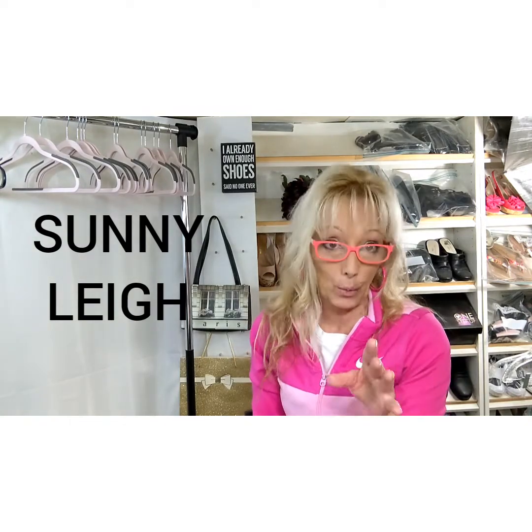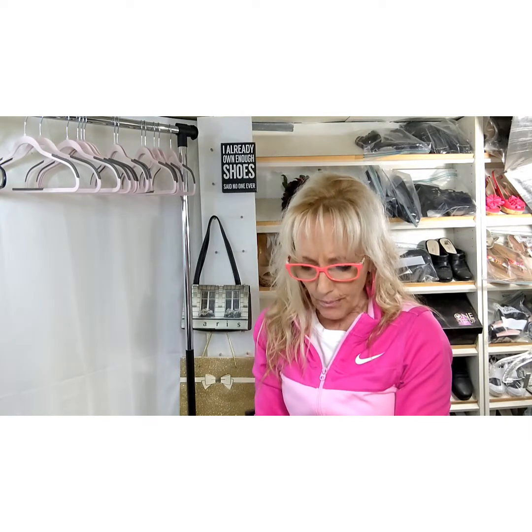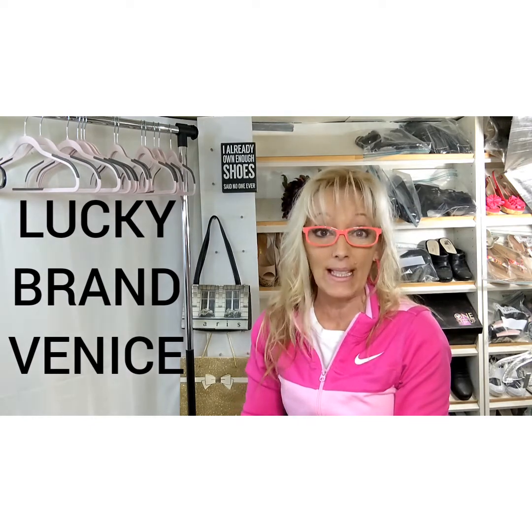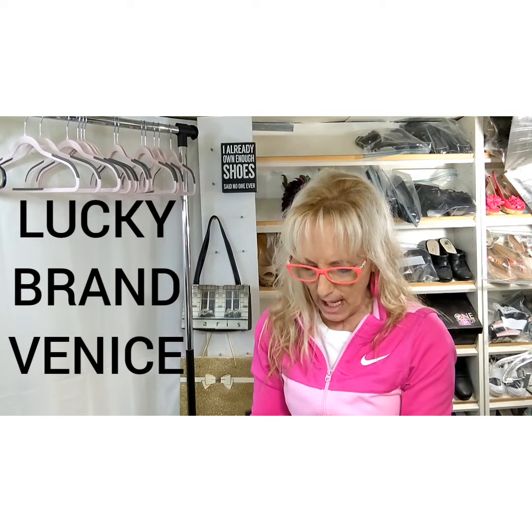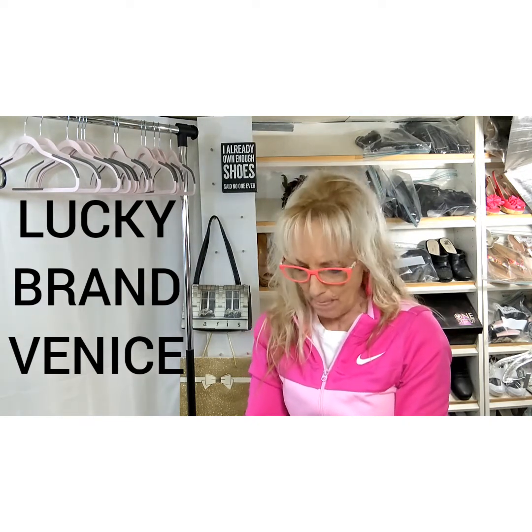It sold within 1 week for $15. The next one was Lucky Brand, but it was their Venice tee, and it's men's. It was kind of like a burnout. It was a 2XL, and it sold within 2 weeks for $17.25.